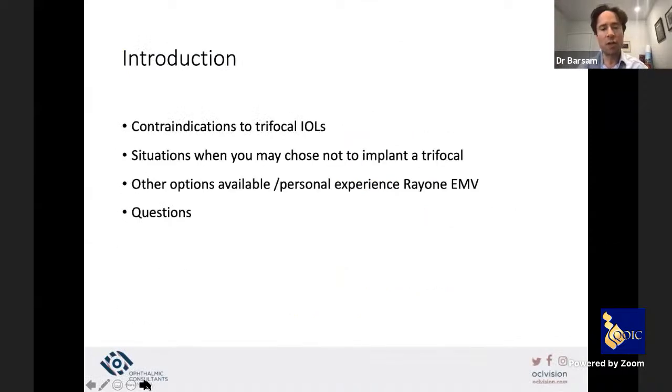So I'll talk about some contraindications to trifocal intraocular lens use, situations when most people would feel it's not appropriate to use a trifocal lens. I'll talk briefly about other options in patients who are seeking spectacle independence. And I will talk about my own personal experience with the newest offering from Rayner, which is the Ray 1 EMV, which stands for Enhanced Monovision lens. And it does lead on quite nicely from some of the previous talks with regards to the benefits of spherical aberration induction.